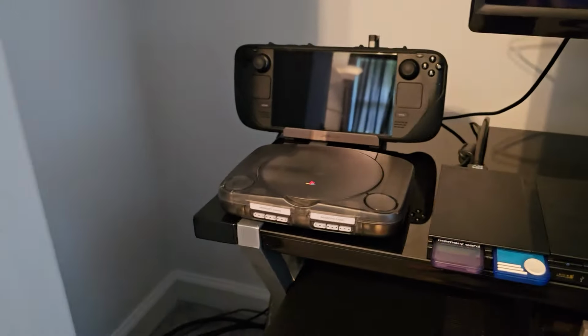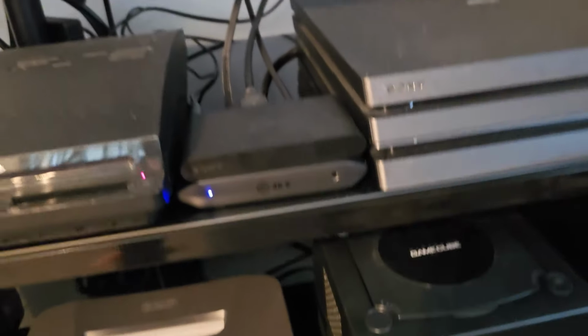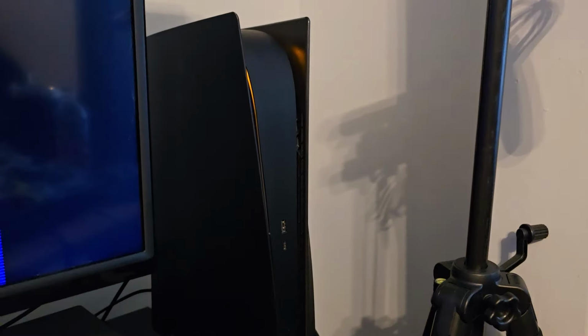My reshelled PS1, my PS2 Slim, PS3 Slim. There is the PlayStation Vita TV and my Elgato 4K capture card. And man, I need to dust, I'm sorry. PS4 Pro, PS5, as you can tell, all blacked out.